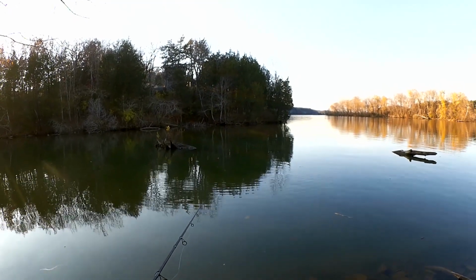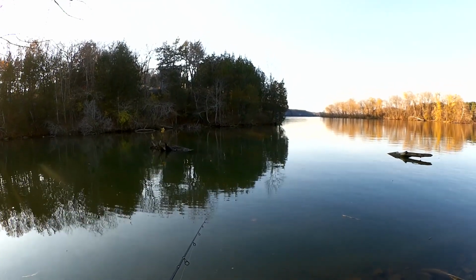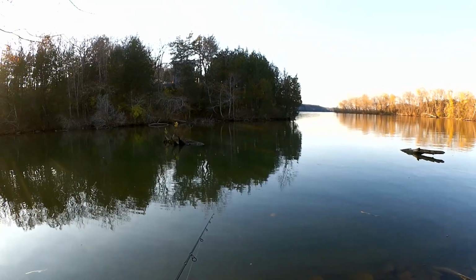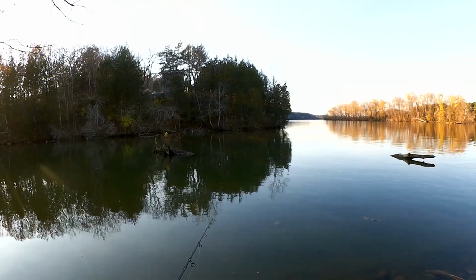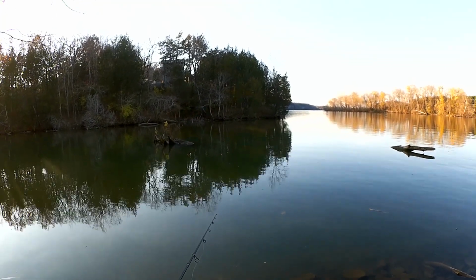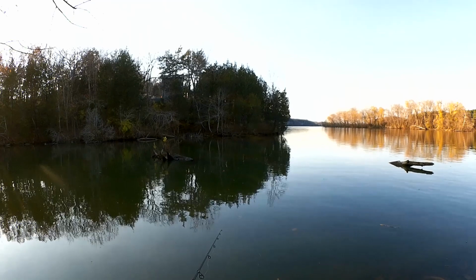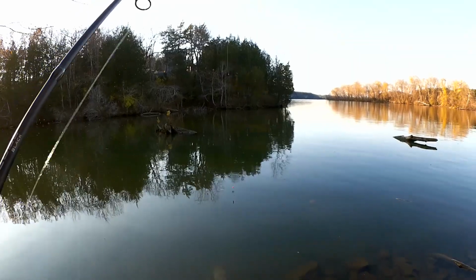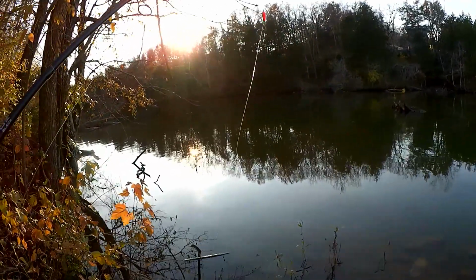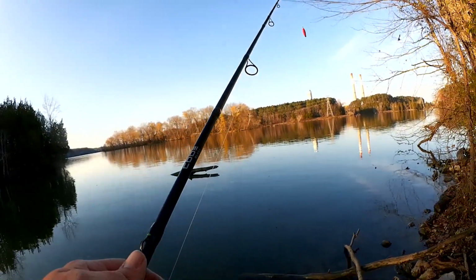There it goes. My minnow's freaking out. Oh, something nipped at him. He's nervous. Something grabbed him for a second, let go. I have a feeling it was a small fish. Might have even plucked him off of there. Let's see if we still have a minnow. Dang it, stole him. I gotta navigate my way through the little bait stealers to try and find the big ones. The crappie. Where you at?